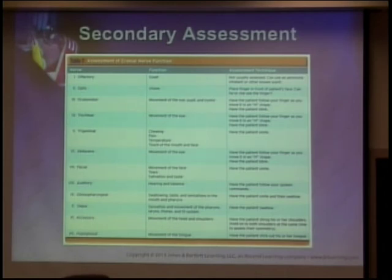Greg, did they send out the new protocols for that? For stroke?